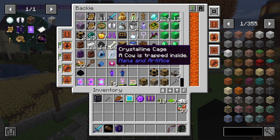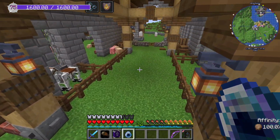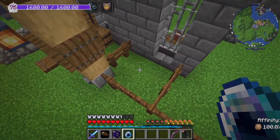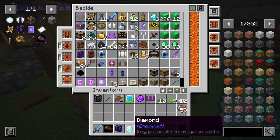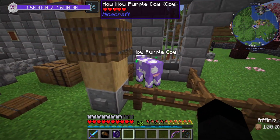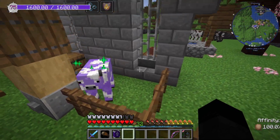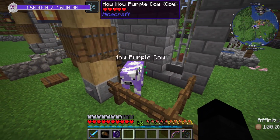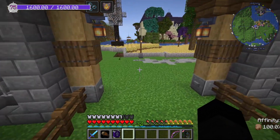Now I also need to get this one. So this was, I can't even remember who gave me this. It's so long ago since I got this, and I've been meaning to put it down. But this is the how now purple cow. It's just a cow, and it's purple, and it shimmers. So yeah, that's our prize super duper purple cow. Now I don't know whether you can breed the purple cow to get other purple cows. That might be something we need to try actually.